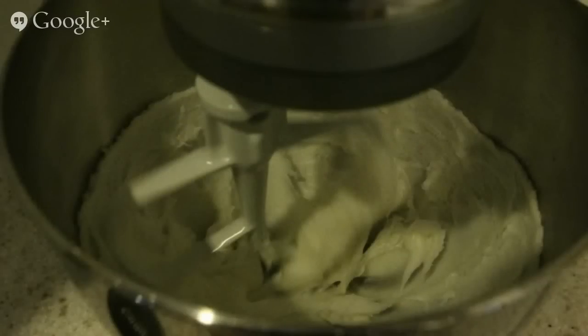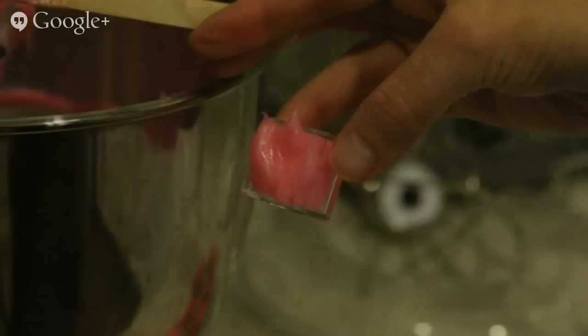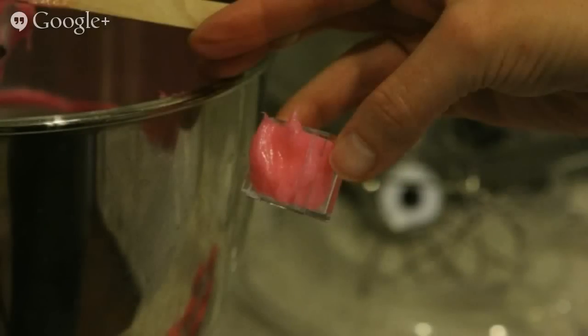All right. Then you're going to add your coloring to the amount that you want. I did this bright pink because I was thinking young and fresh. I thought that might look good. Then you're going to add the shimmer stuff into it after that. Just a little bit goes a long way with that. And then you're going to put it in some containers.